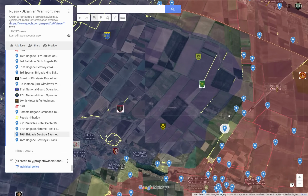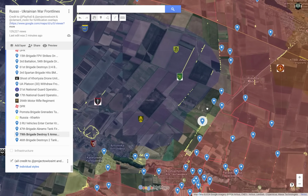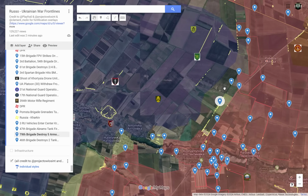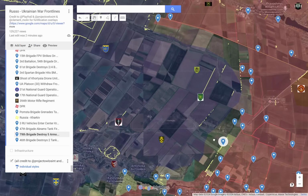Doesn't mean that it's going to be easy to advance through, but they're not as dense when it comes to trenches. And so it becomes less difficult and less costly to push through those regions. So now the Russians are just focusing on clearing out the final pockets of Ukrainian resistance within this trench facility. But definitely the 79th Brigade is putting up very, very stiff resistance, yielding a lot of vehicular damage.